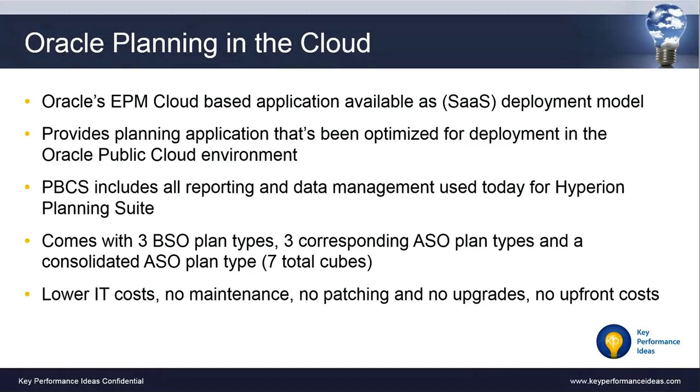costs. There's no maintenance to PBCS or minimal maintenance compared to on-prem in terms of server maintenance and infrastructure. There's no patching, no upgrades, and no upfront costs. So it reduces your enterprise IT costs because you don't have to maintain any of the servers, and therefore your users can focus mainly on forecasting and budgeting that's going on in their daily jobs. It also provides much faster calculations, which I'll go through in a little bit.